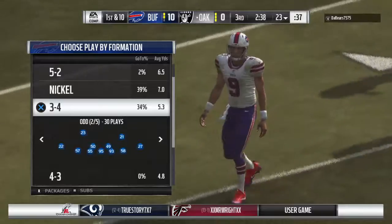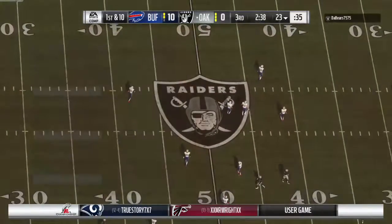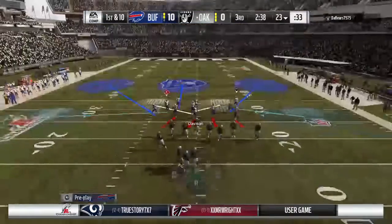And now Oakland ready to take the field. These guys had to punt their last possession, and that's become too familiar of a refrain. Too many of these drives just wound up going nowhere.